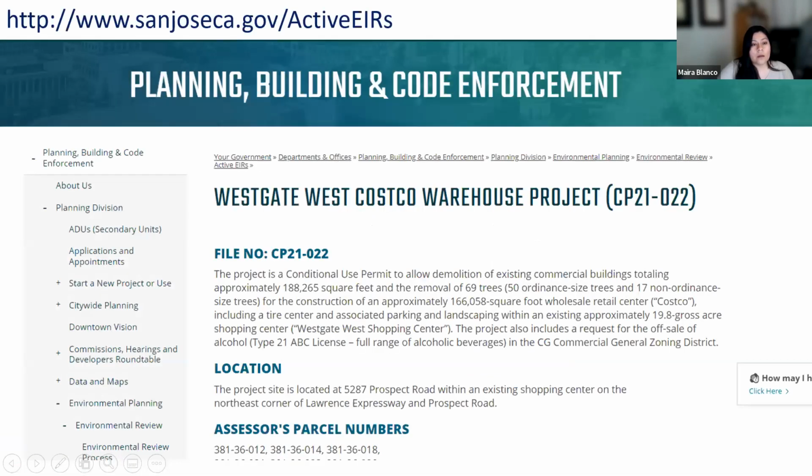All right, and I'm just showing a screenshot here on this slide of where the NOP can be located. The friendly URL is www.sanjoseca.gov/active EIRs. So the notice of preparation is currently live on the city's website. Once the EIR is ready to be published, you can come back to this page. This page will be updated with the EIR and the technical study documents. And this concludes this part of the presentation, Alec.